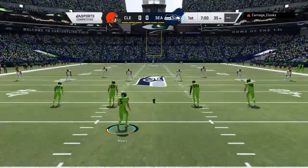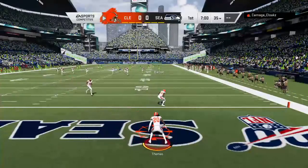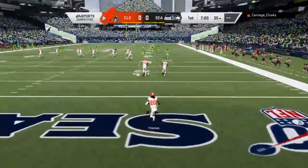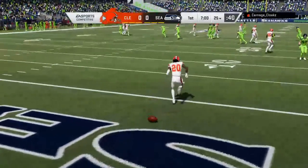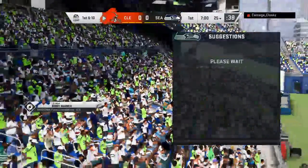Here's the kicker, Jason Myers, to get this one started. And off we go from Seattle. That'll be taken in the end zone. And he won't return this one. He'll go down to a knee, and they'll start at the 25.